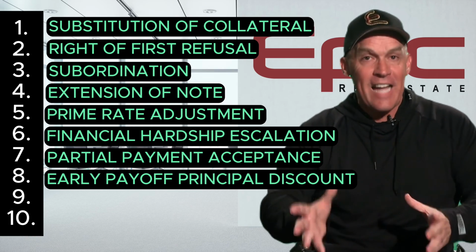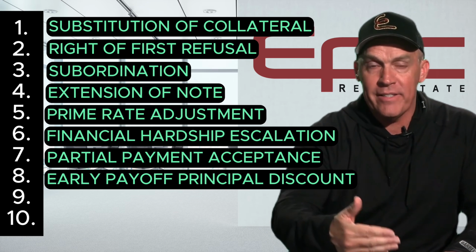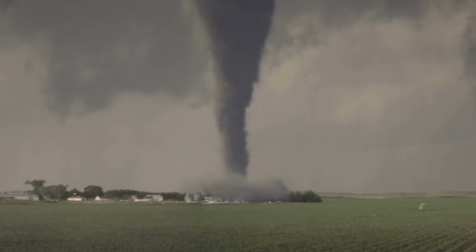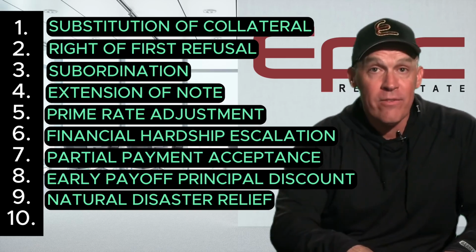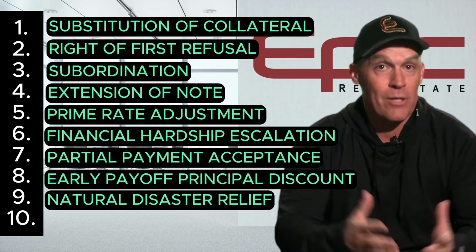If you're investing in the South and or the Midwest, you're gonna love this one. I mean, imagine you've got a property, say in Oklahoma, and a tornado decides to redecorate your property without your permission. The natural disaster relief clause allows for a pause in your loan or a reduction in your payments while you deal with repairs, insurance claims, and rebuilding efforts.